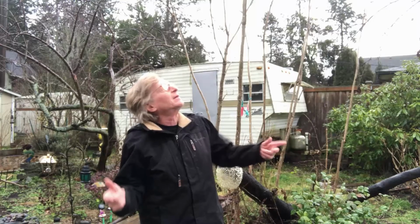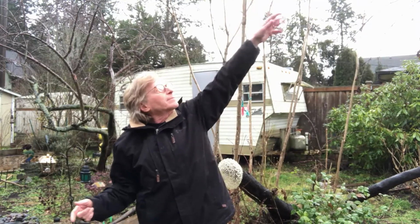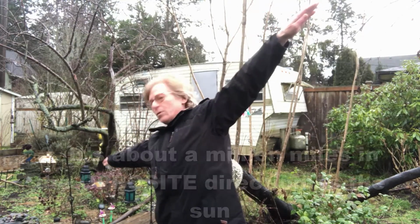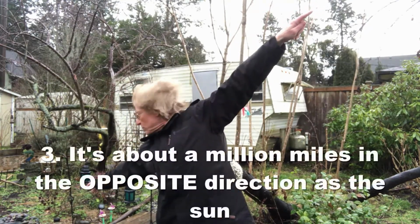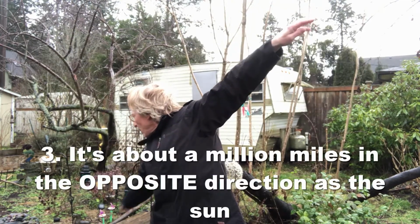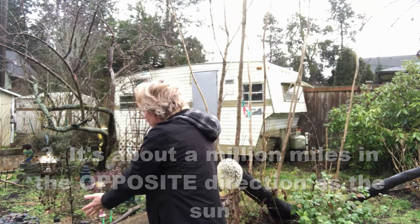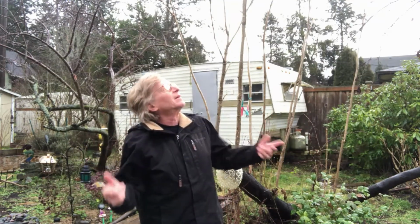Well, if you point to the sun with one hand and then point in the exact opposite direction with the other hand, the telescope is about 1,000,000 miles away in that direction, about 4 times the distance to the moon, but always in the opposite direction as where we see the sun, when we see it.